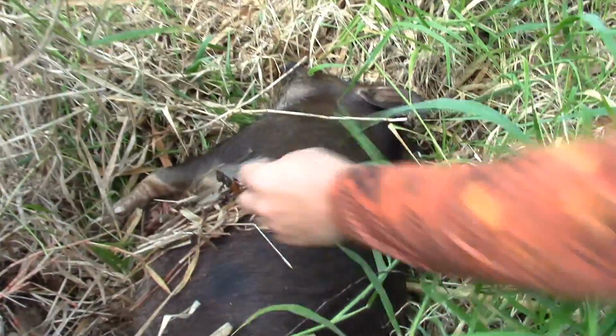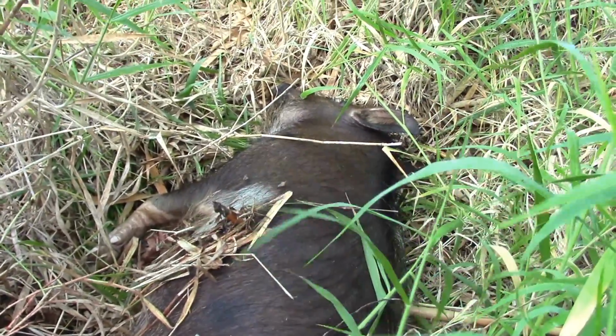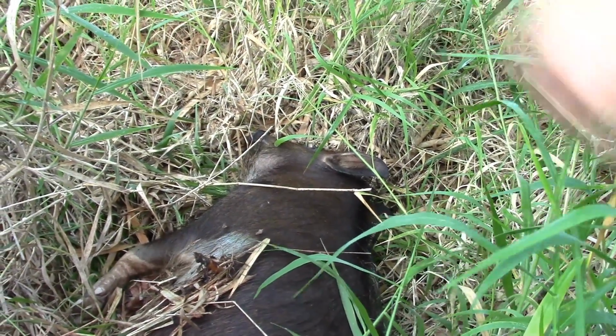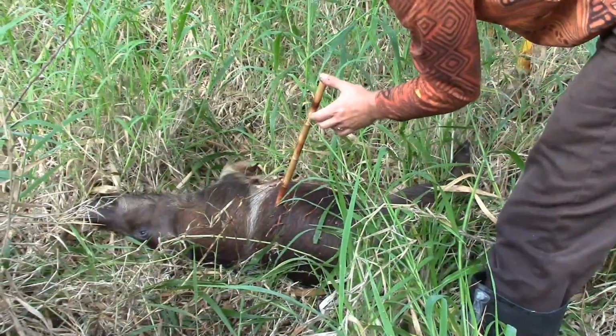Yeah, he's done. Sweet. Killed him with an arrow. Look at that. Look at the point. Yep, I lost the point. Great hit. It entered more forward, and because it angled back, you know, the point angled back. Wow, that's what I heard rattling around.